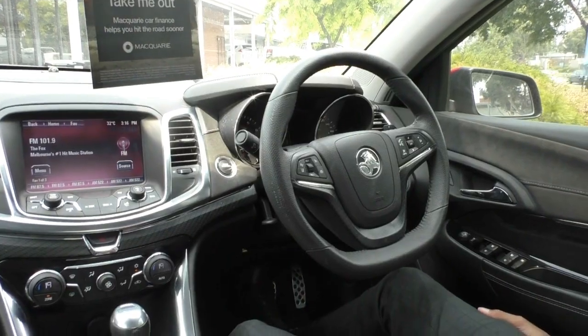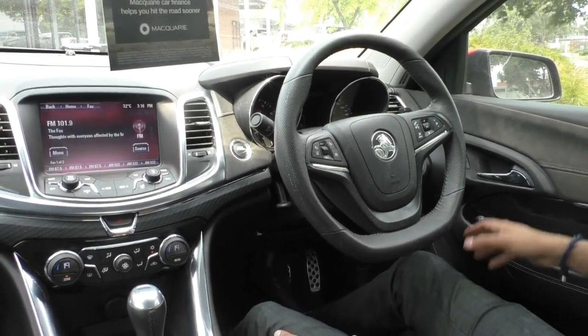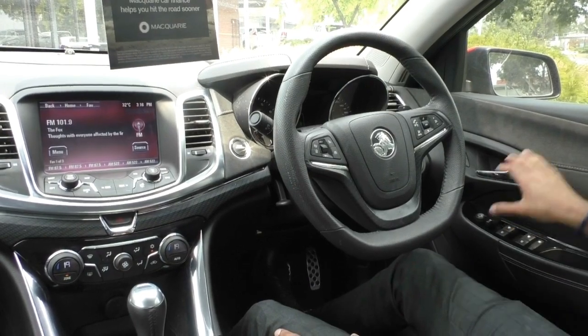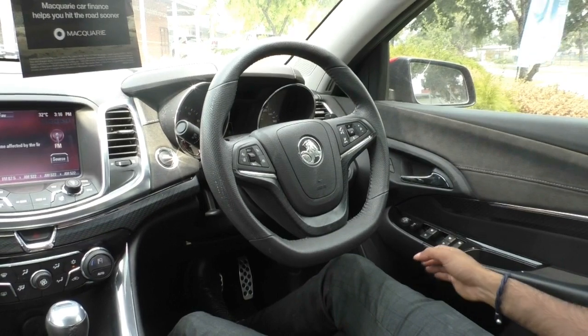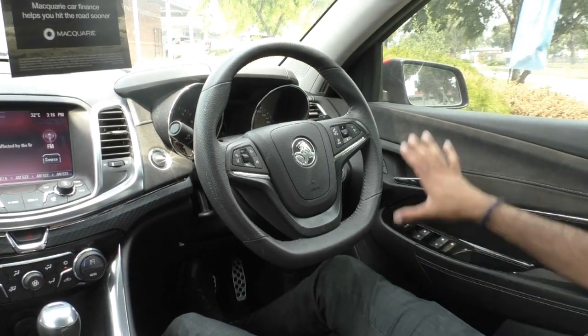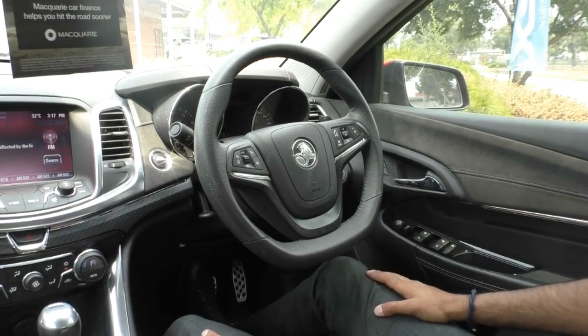Alright, taking a look inside the Commodore now. On the driver's side door, the design of these VFs is actually pretty cool on the doors. So you get the suede, the carbon fiber leather trim, and a different style of leather on the armrest. So multiple materials, but the way they've actually designed the door does actually look really nice.